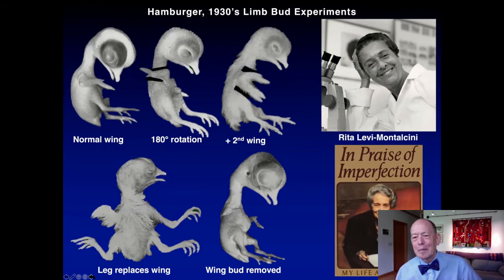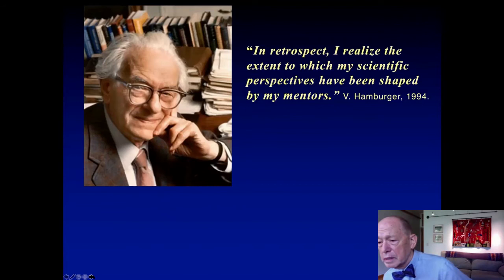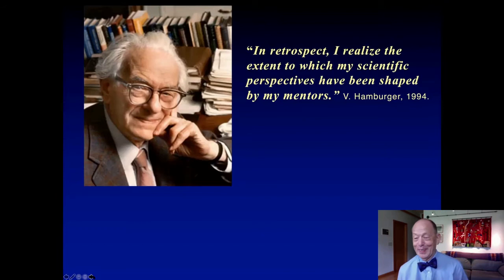But she was a remarkable, remarkable person. And a series of pure coincidental events led to the discovery of nerve growth factor, and the rest is history. This is the picture that was on my wall for 51 years over my desk. And I would often look at that and say, sorry, Viktor, not today.